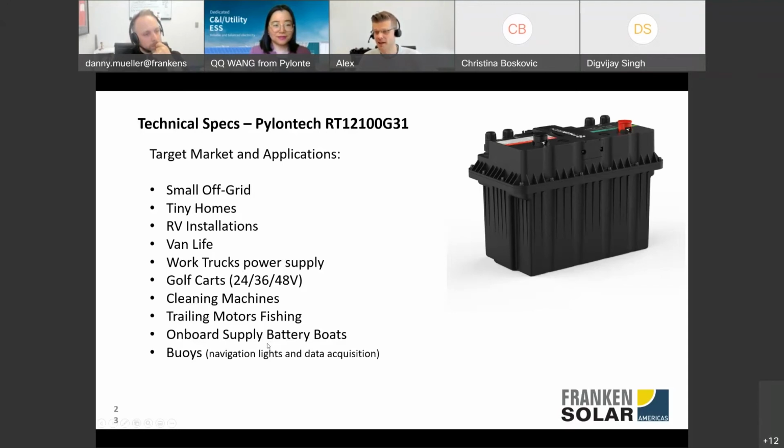Golf carts can be retrofitted by replacing the previous lead-acid batteries in multiple voltage ranges, typically in the 24 to 48 volt range, with 4 or 8 of those Pylontech batteries. Cleaning machines that also use typically AGM batteries can be replaced with that lithium chemistry.